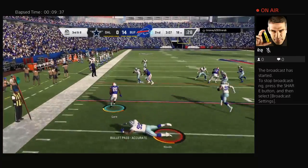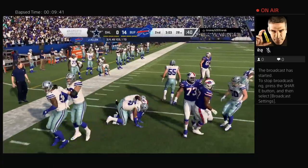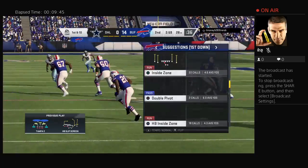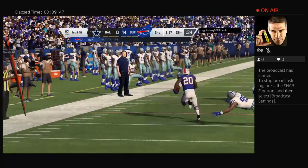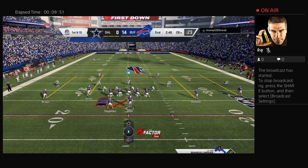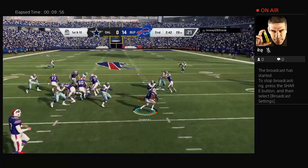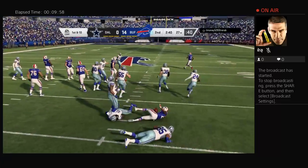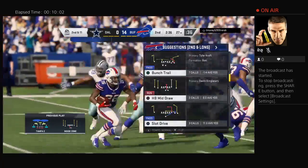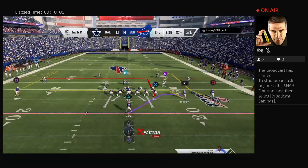They go with a screen to Gore. And he works it across the 25 before being tackled. 10 yards, good enough for a Buffalo first down. Let's give a little credit there. The offensive play caller sensed that the screen pass was available. Whenever you're getting a lot of heavy pressure towards your quarterback, that's when you're thinking about running the screen and using that pressure against the defense. And it worked very well there for a first down. That's going to go as a loss of 1 on first down.